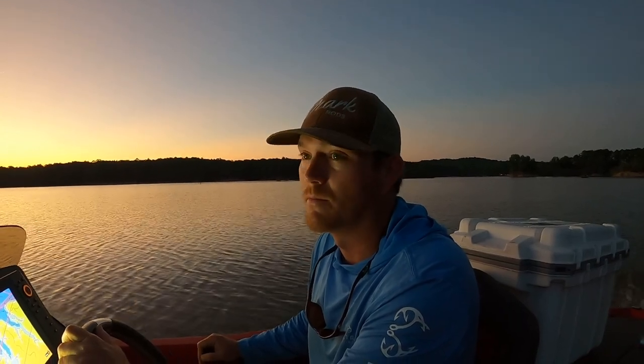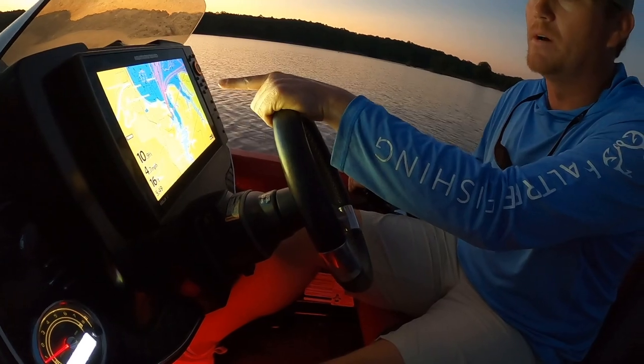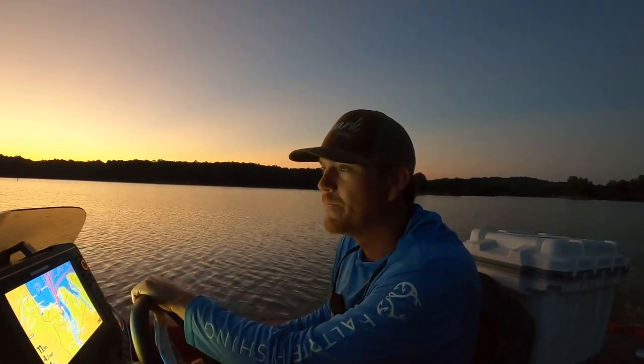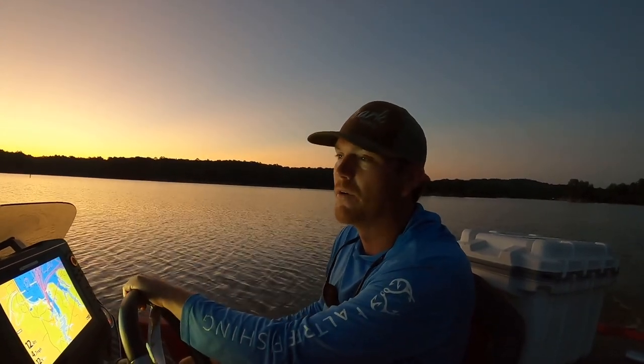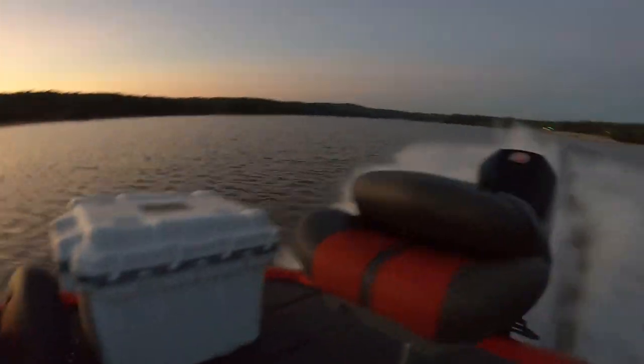Summertime bite is awesome. So what do you got there? You got a Helix 12 mounted in the dash for mainly just maps and side scan. And I've got the Helix 12 up front too. So let's get it. That's right, folks.